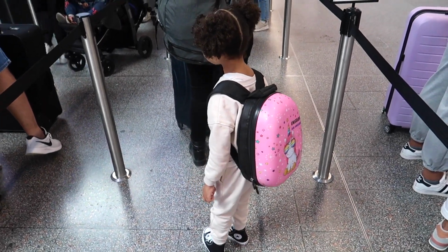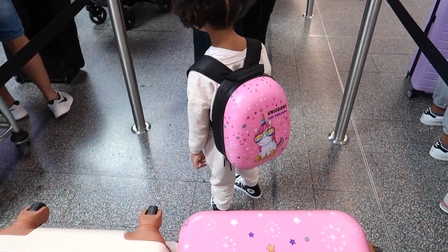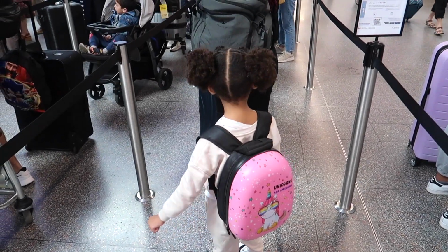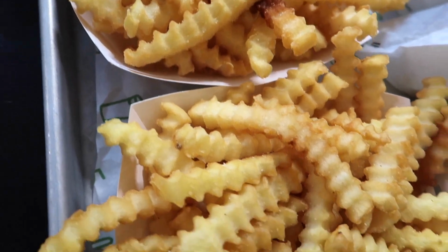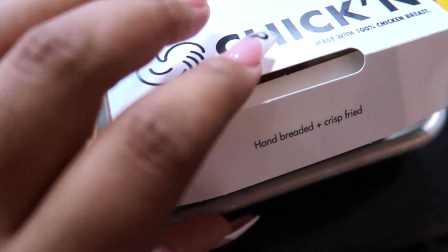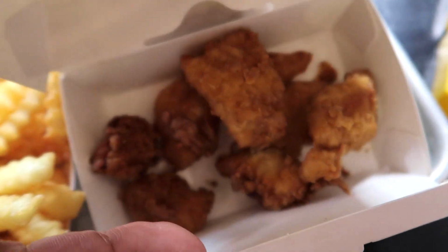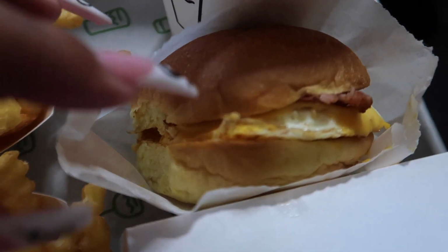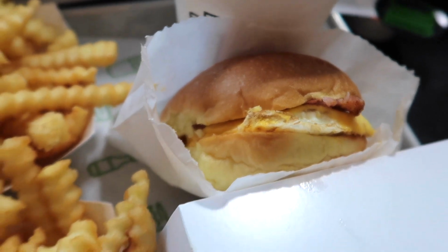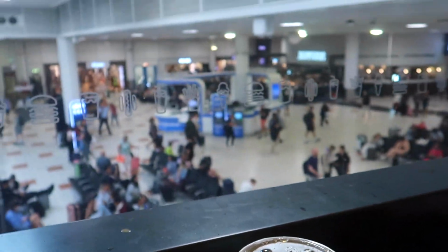Okay, so check-in was pretty good. It was just a bit of a faff with security and everything, but once we were through it was pretty easy. We got some food from, I believe it's called Shake Shack, and Mira got some chicken bites. I got an egg sandwich, and we both got fries. The fries were really good actually.